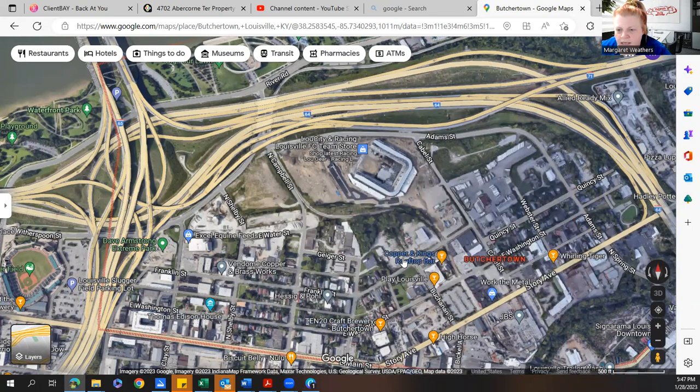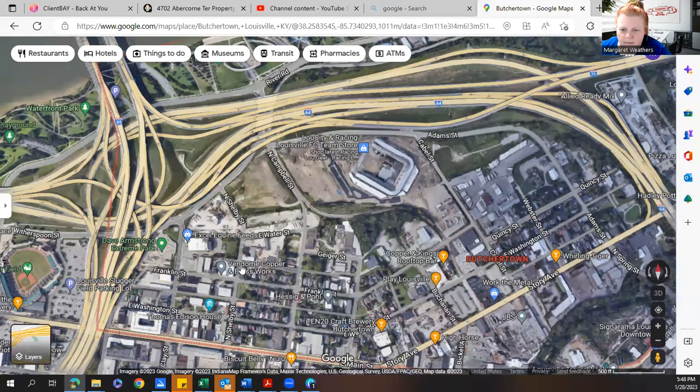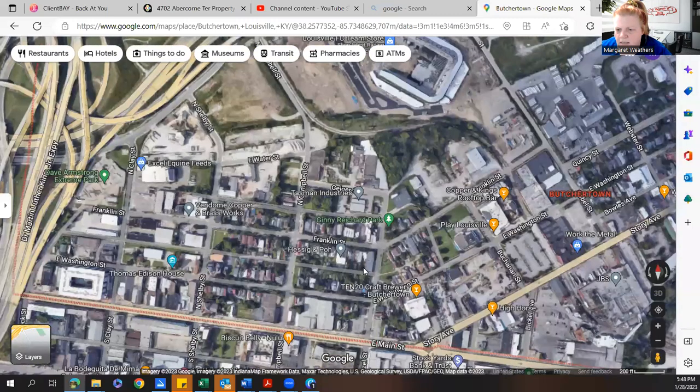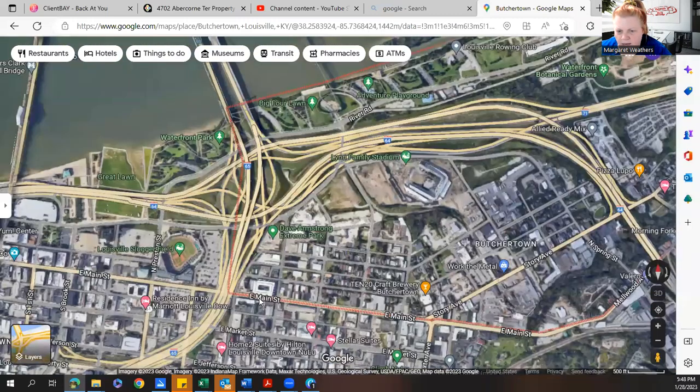We got Copper and Kings here. Let's see, Work the Metal. A lot of cool businesses. 1020 Craft Brewery. Let's see, some copper and brass works places. So let's zoom in now that we've kind of seen where we're looking. You know, let's see, we got East Main here, we got Melwood here as perimeters over here.